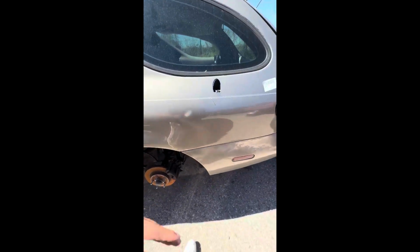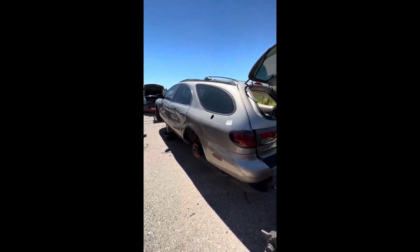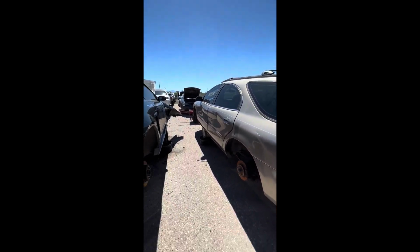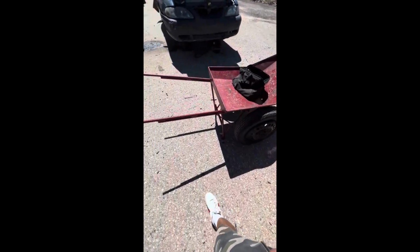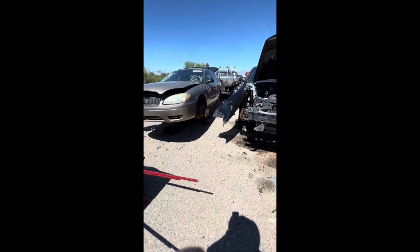This is literally the same color too. But it's a fucking wagon. And all the other ones they got, blue, silver, green. I know those words. Charcoal, white, and gold. This one's the gold one. Fuck. Looks like I gotta go to a different salvage yard.